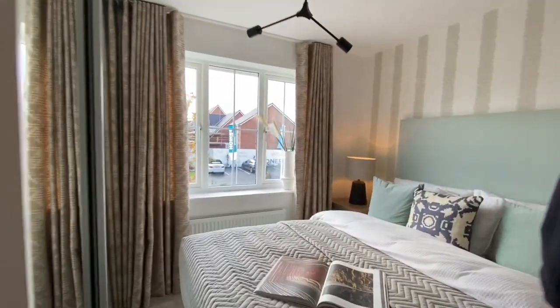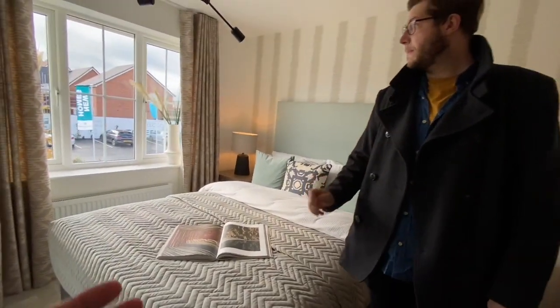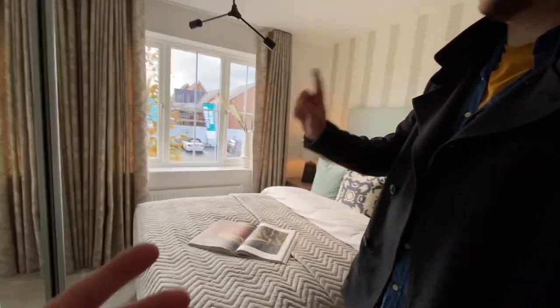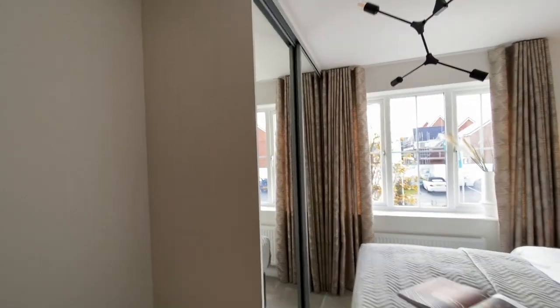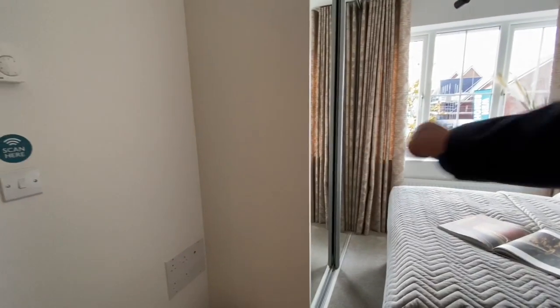Ooh, yes, indeed. I mean, it's not huge. No. I wouldn't say it's particularly much bigger than what we've got now. But it does have the wardrobe. It has the storage, which is what we don't have at the minute. It's got plugs though, so you can even have a TV put up. It's got the aerial. Yeah. So you can have a TV there.